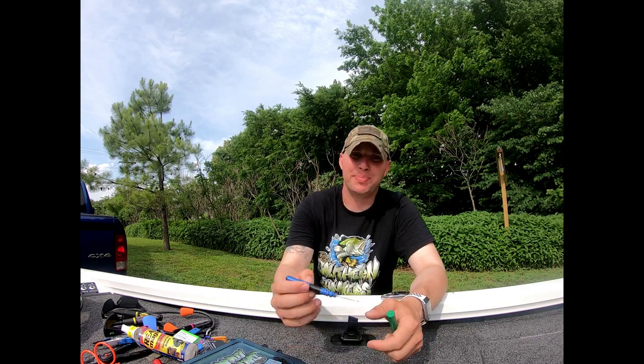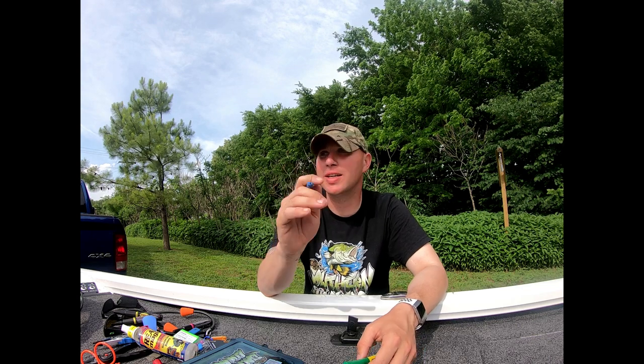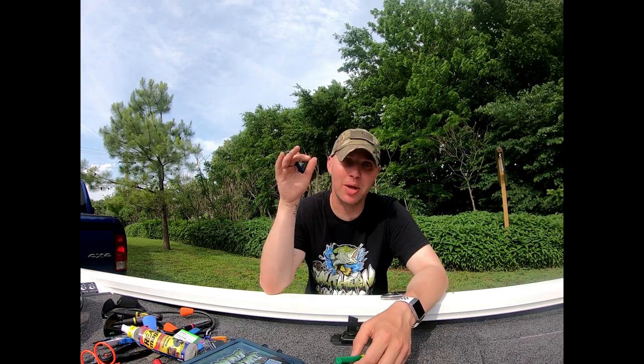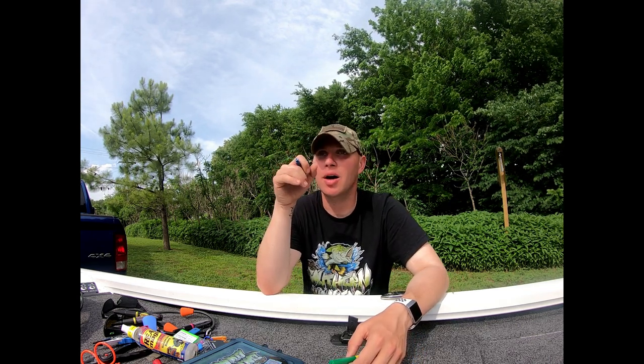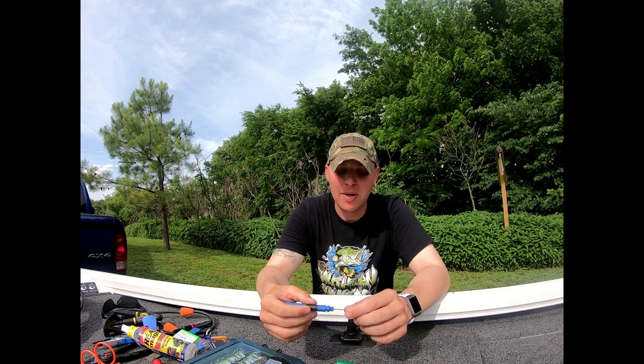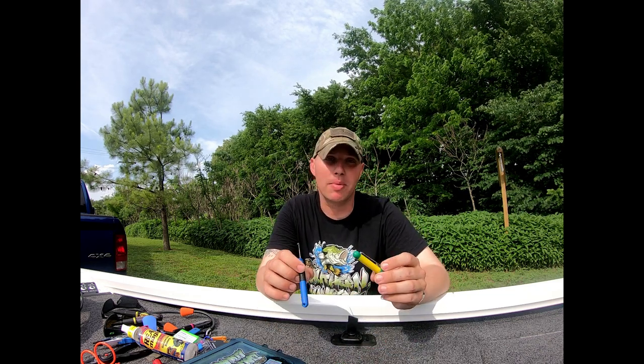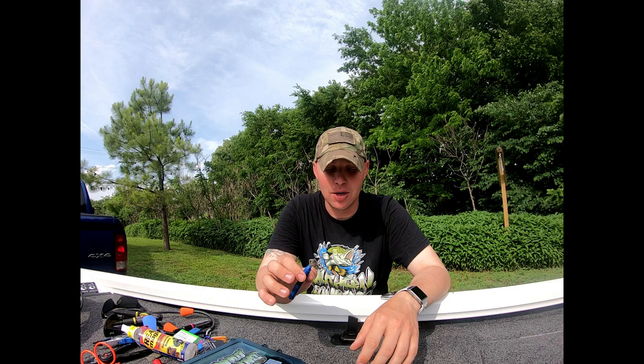But back to what I was saying, these things are amazing, right? They will get almost any bird's nest as long as it's not massive. You ain't blown the whole reel out. They will generally get them out as long as you have your setting set right. They do what they're supposed to do, and they are vital in my boat. I will not go out on a boating trip and not have these.